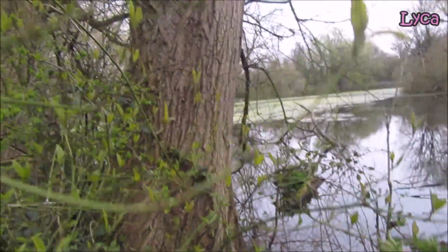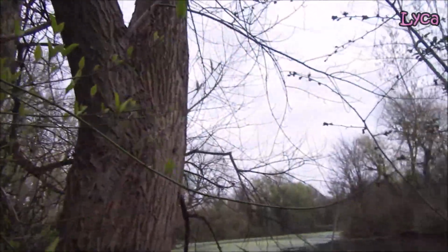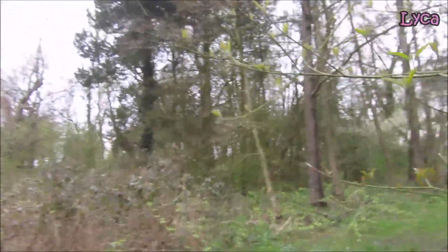It's a nice thick old tree. Some of these trees look so old. I kind of walked behind that one and I got a tree in my face.